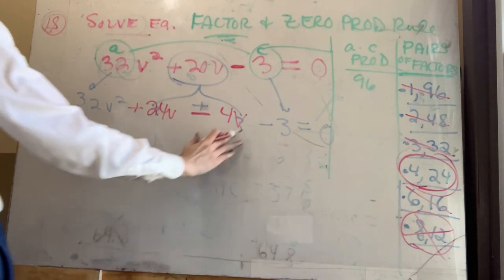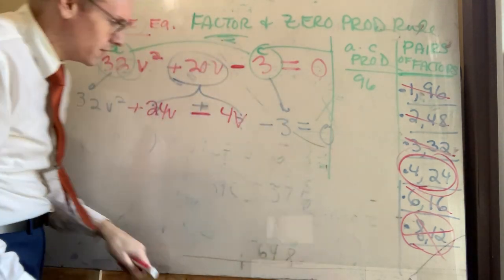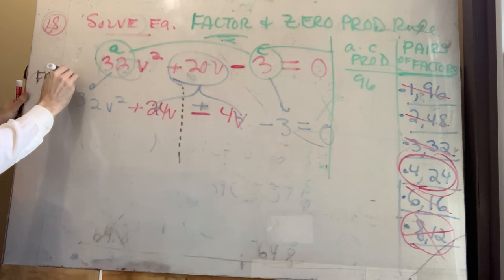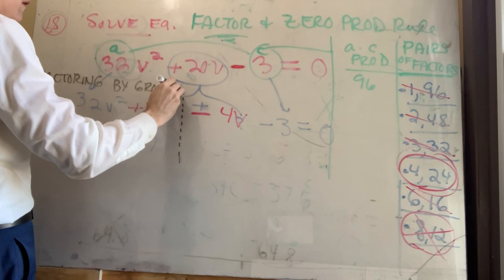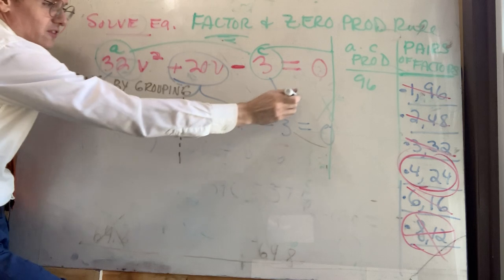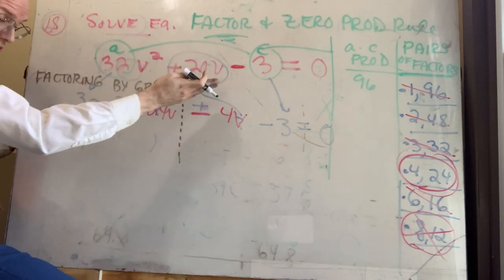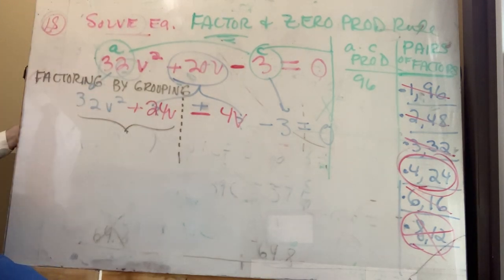Okay? Next thing. You're now going to sort of put the blinders on and just factor two things at once. This is called factoring by grouping, what you see now. Factoring by grouping is for four-term polynomials, and that's what this half of the equation is. It's a four-term polynomial. It ironically is easier than trying to factor three terms, even in spite of the length of it, because you really only need to pay attention to two things at once.